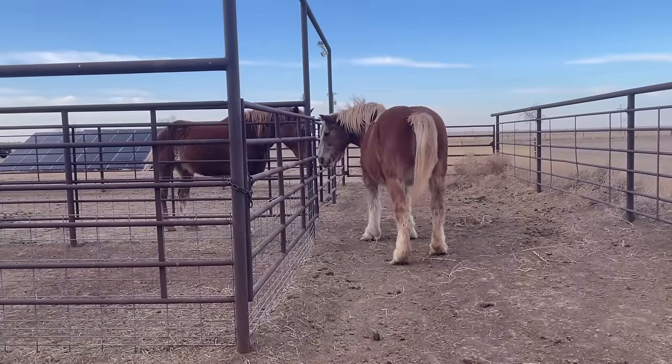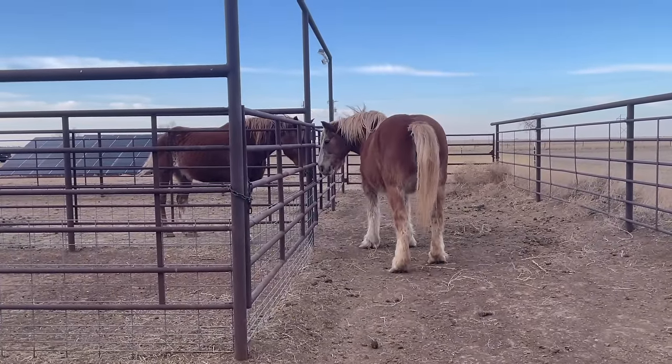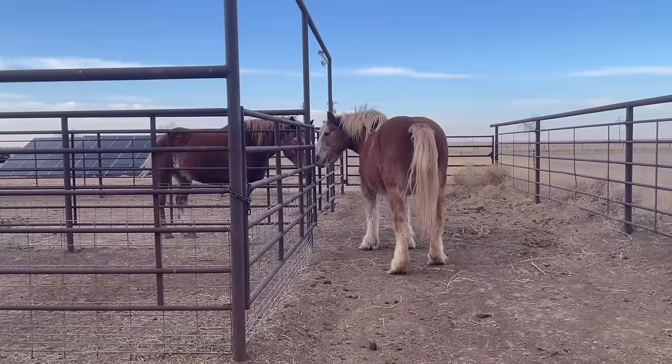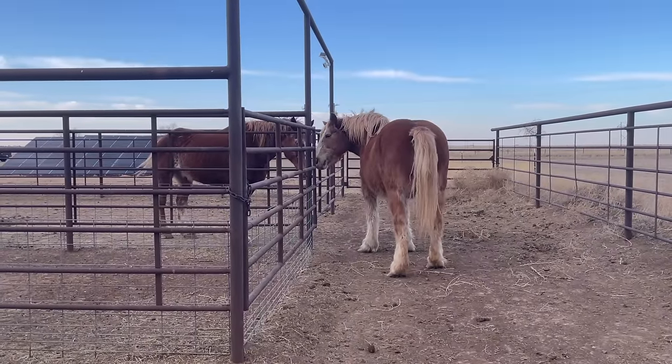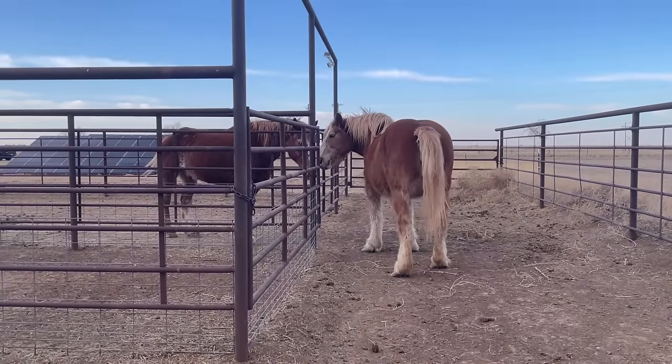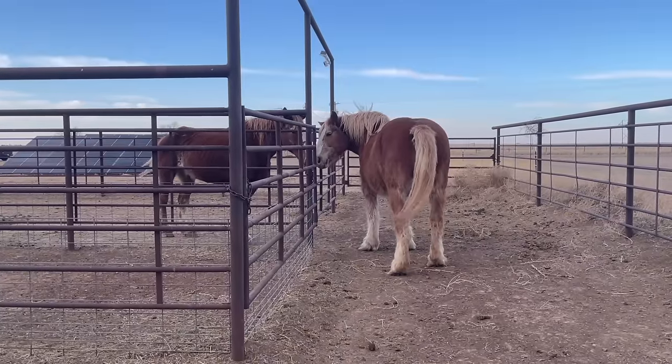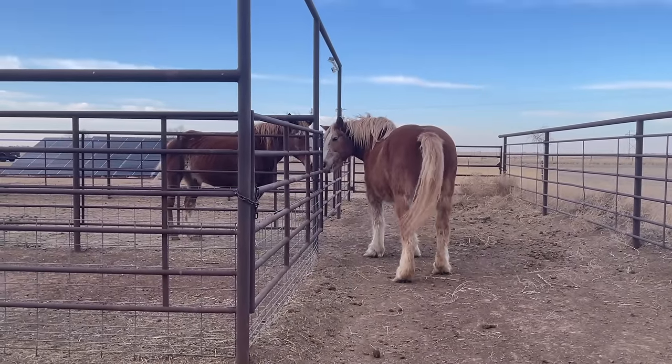Cammy, on the other hand, absolutely loved Finn, and she used to go down there every single night and see him after dinner time, and she would just hang out with him, and they would touch noses like this, and it was the sweetest thing. Cammy's usually kind of grumpy around other horses, but apparently she took a liking to Finn.